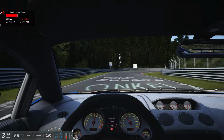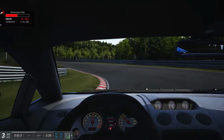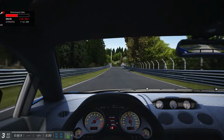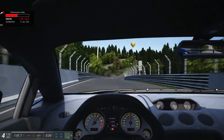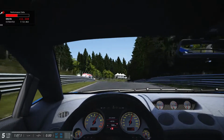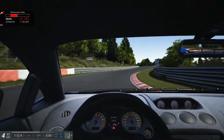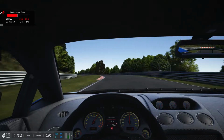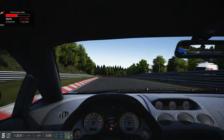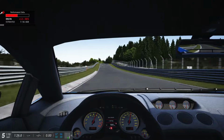That is 2.3 seconds faster than, well, actually it's a bit more than, it's 2.341 seconds faster than the 458 Italia. And I'll be honest, I felt like I could probably get another half second out of that car, at least, with my skill and my level of practice, which is just the two laps.